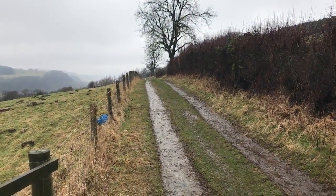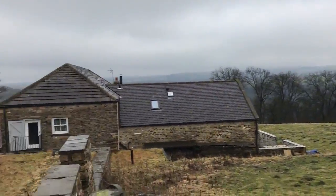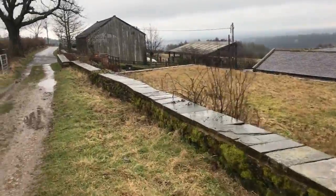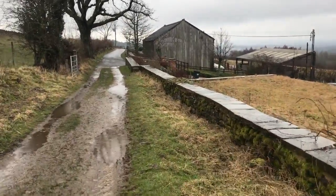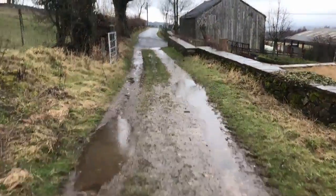Another really enjoyable section there from that last video. It was a lovely grassy track, sort of undulating, that you could run a lot, and then you came onto a farm track, and through the trees.